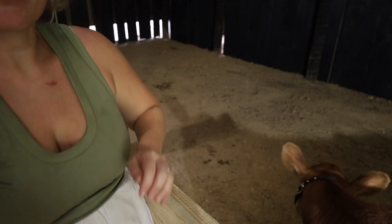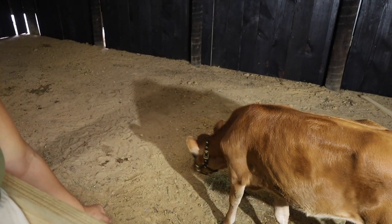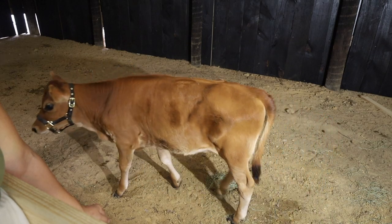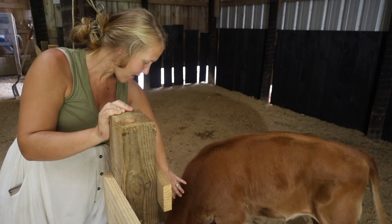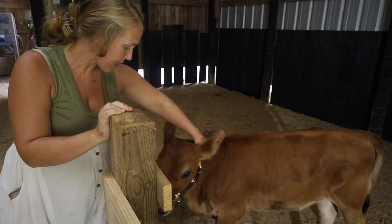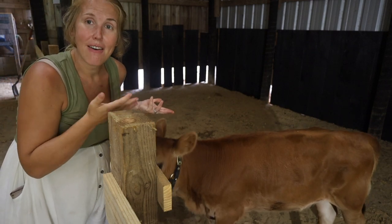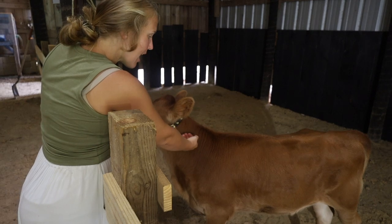One thing I have noticed, she's starting to want to butt her head. That is just a sign that she's wanting to be playful. She's not with any other calves to play with, so to her, I am like a calf. That is something we're going to have to break.